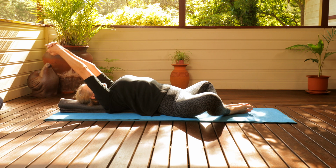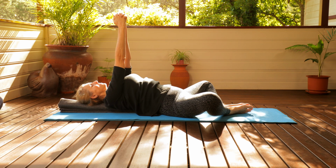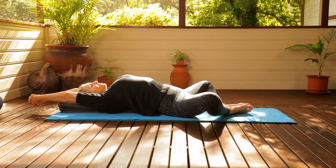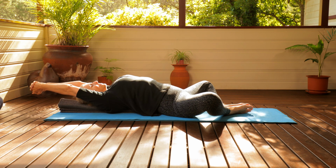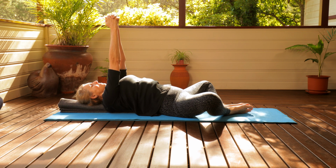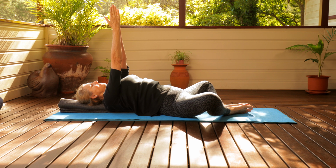Just stay with this. Aligning the neck and the shoulders and the upper back. And on the next breath out, pause and reach the fingers up towards the ceiling, bringing the heels of the palm, the whole hand together now.